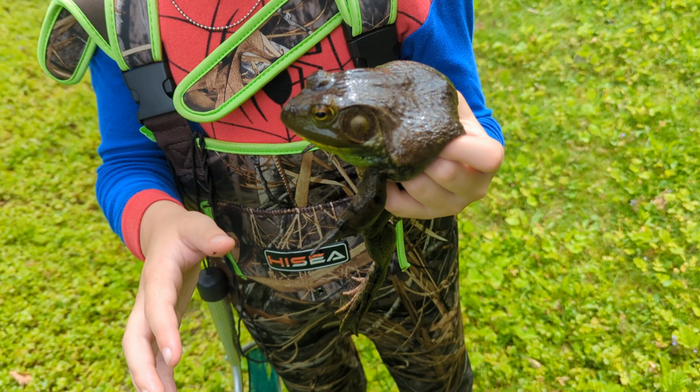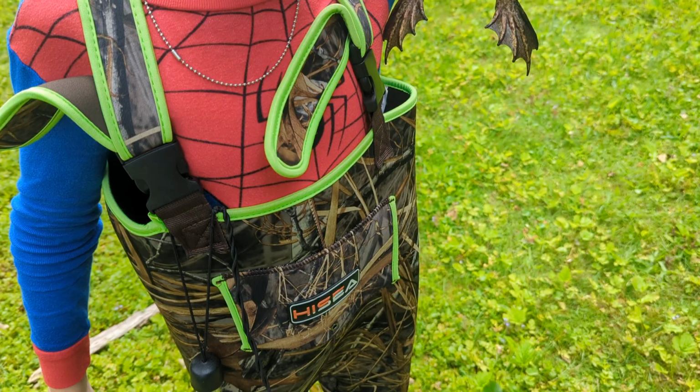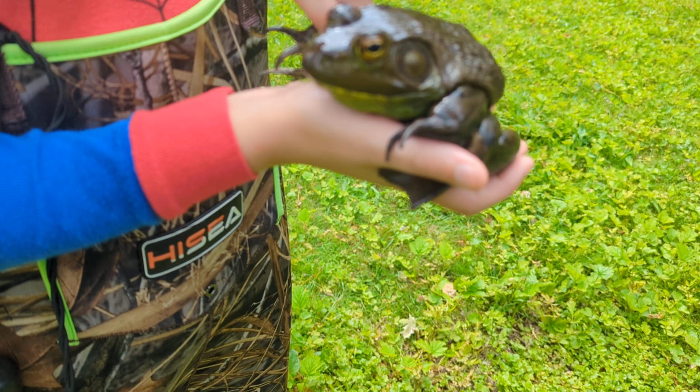I'm pretty sure the bullfrog is the largest frog in Pennsylvania, right? Yeah, this thing is gigantic. His face is almost as large as my face. Look at the size of his mouth, too. I bet he could eat some big fish. He probably eats some sunfish. He probably also could eat some other big frogs and maybe even some snakes. This guy probably eats water snakes.